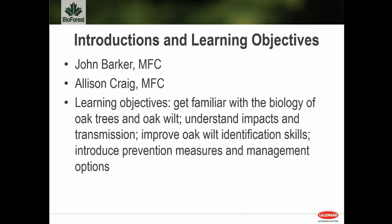So our objectives for today, we're going to get familiar with the biology of oak trees and the oak wilt disease, and understand the impacts on trees and how the disease is transmitted. We'll look at improving our oak wilt ID skills, and then introduce prevention measures and management options.